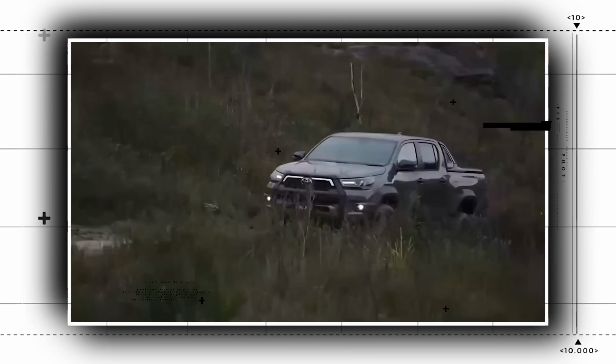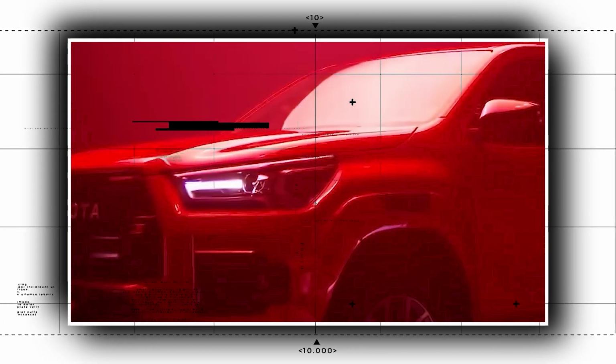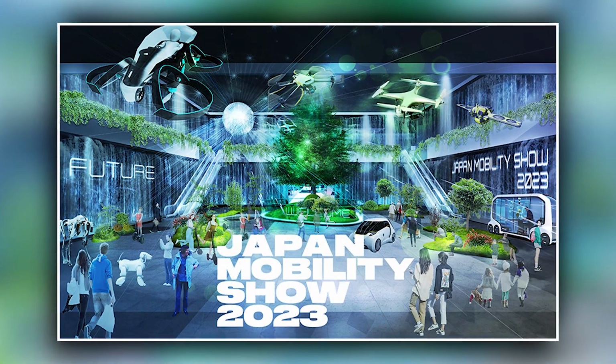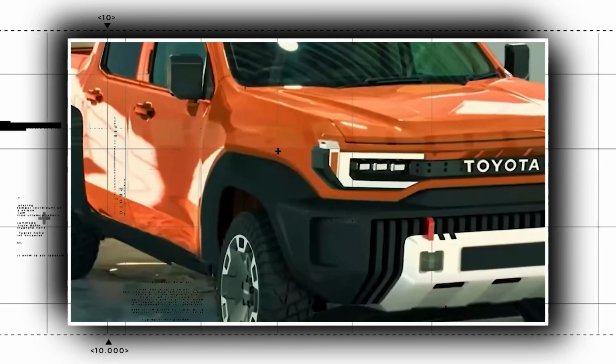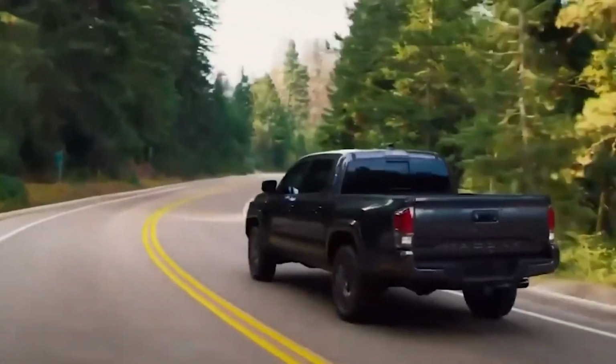Not happy with the electric pickup trucks that are currently available? Toyota might be able to help you. Toyota is using the Japan Mobility Show 2023 to show how committed it is to battery electric cars again, which is a big change from its earlier attempts, which were only half-hearted.